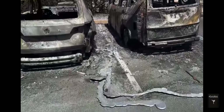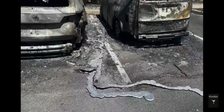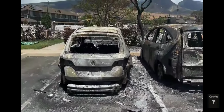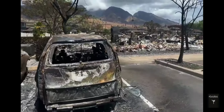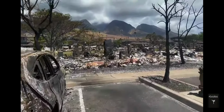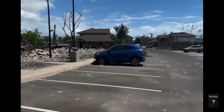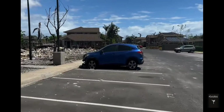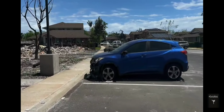And you can see the melted metal. So that was a really, really hot fire for sure. These cars are completely burnt up. Makes sense because it's right next to a building. I'm sure that fire was really hot. But then you do have a car here that was also next to that same building that did not fully ignite.